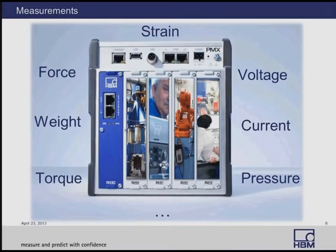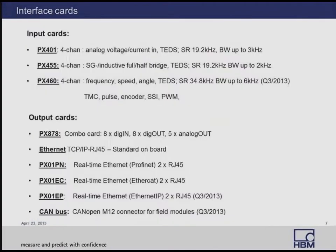So what type of measurements does PMX offer? The standard ones that come with PMX are strain, force, voltage and current, pressure, torque, weight, and a lot more. I didn't list all of that here, but our data sheet shows more details about the various measurements PMX offers. But to summarize, what we have here is a collection of input cards, the 401, 455, 460, and output cards along with bus I/O cards.